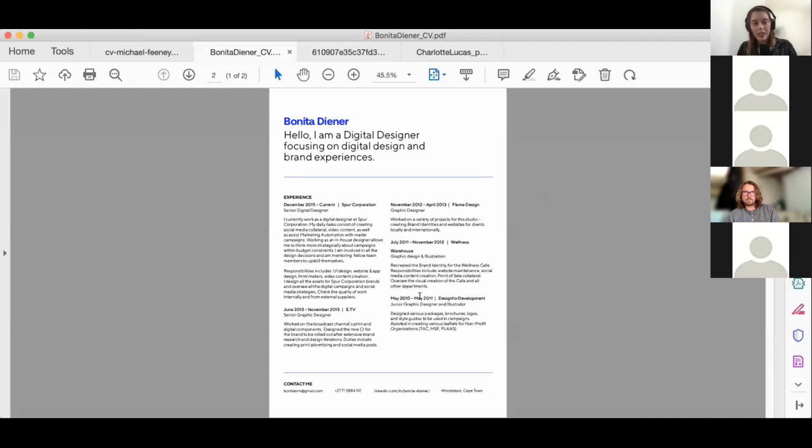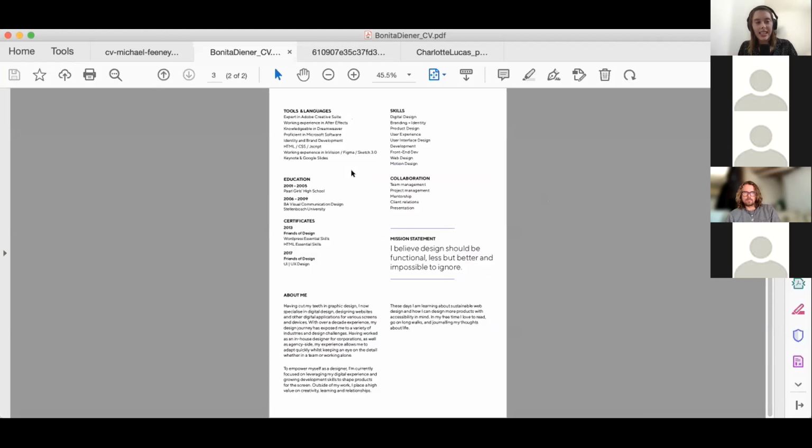So you can see the first page is just basically experience and contact me. I've got a little bit of an explanation there. And the second page is basically just my tools and languages, where I went to school or university, and then the About Me section, I've got a little bit of a mission statement. Now this is where I bring a bit of my personality in. It's my purpose, what I want to do in my career.